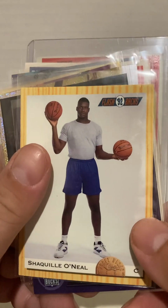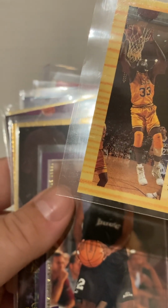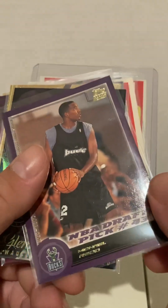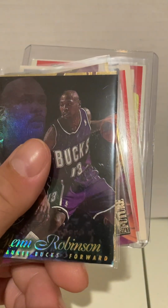Shaq. Weird '92 flashbacks. I don't know how old this card actually is. We'll have to look that up and make sure it's not, well, it's Shaq. We'll keep it. Michael Redd, NBA draft pick number 43. I remember him with the Bucks when I was in Milwaukee, so that's his rookie.